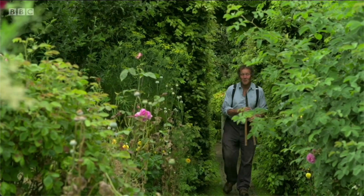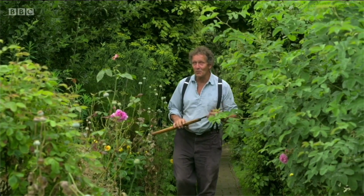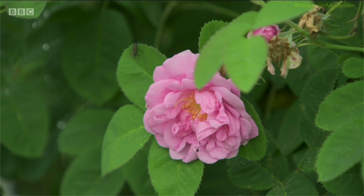I love Anna's spirit. I know the west coast of Scotland quite well, and it's one of the most beautiful places on this earth, but it can be awfully harsh, and you certainly need to be an optimist to try and garden there, but she seems to be succeeding. Now, for me, it's time to prune my roses.